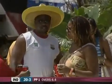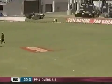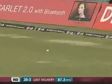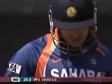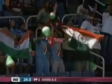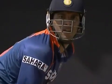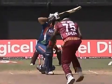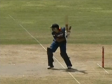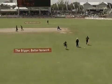Great atmosphere here at Sabina. Great atmosphere, great expectation. Cracking shot from Yuvraj Singh. He holds his pose momentarily for the photographers and for the cameras. Dangerous player, even with the score at 24 for 3. Classic shot. Getting to the pitch of the ball, opening the face of the bat. Beautifully played in any form of the game. Magnificent stroke.